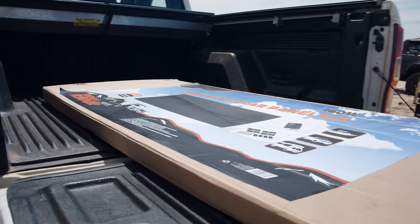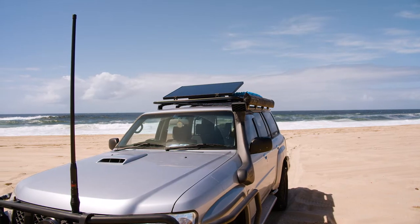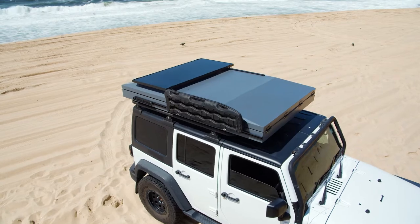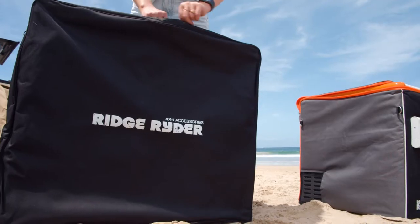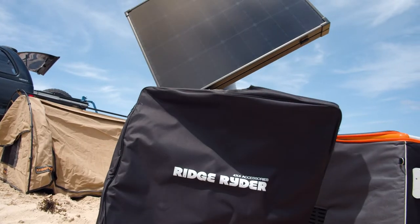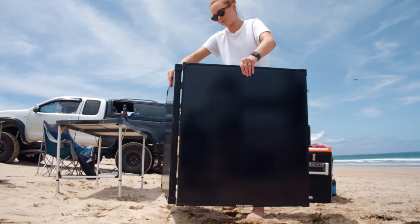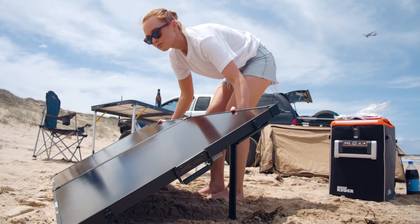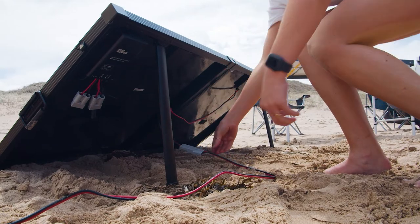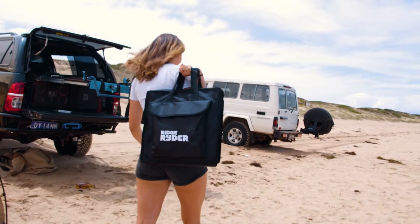For hard mounting on the top of your vehicle or van, there's 110 or 160 watt slimline panels in Stealth Black, complete with a mounting kit. If you prefer a more portable approach to camping power, maybe the 160 watt folding panel is for you. It's easy to set up in minutes, can be angled on its stand to face the sun, and includes an Anderson plug extension lead.